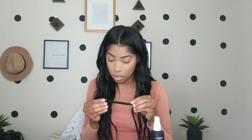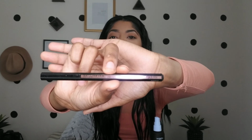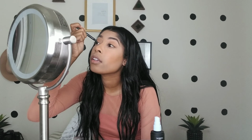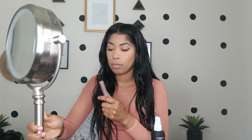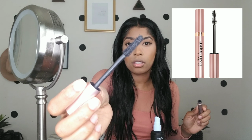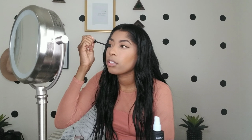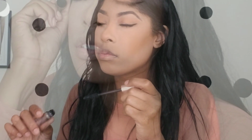And I'm going to use the Hyper Easy Brush Tip Liner from Maybelline. Here's what the brush looks like, in case you're wondering. It's all about the brush, right? I swear it's all about the brush. I feel like they all have the same products in them. It's really just all about the brush. So I just go over, kind of comb through all of it.